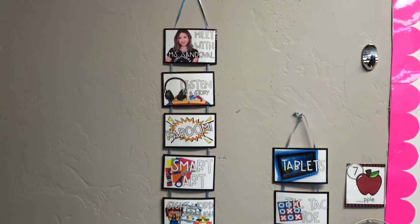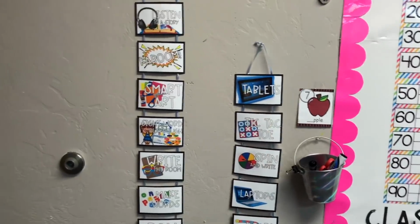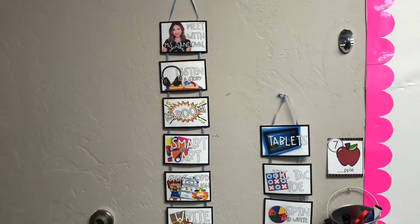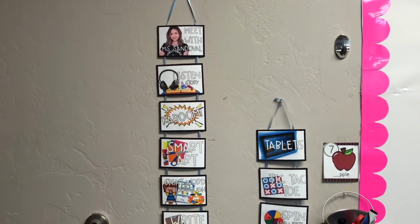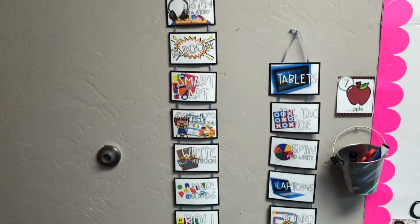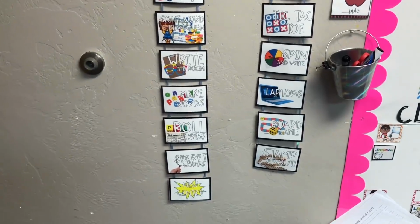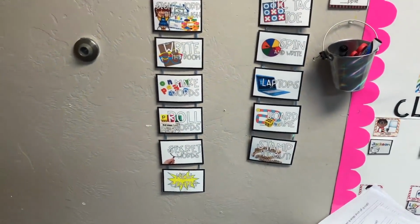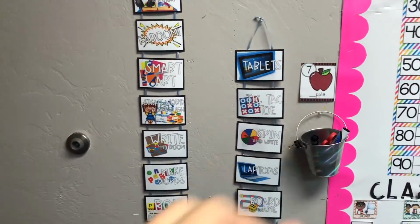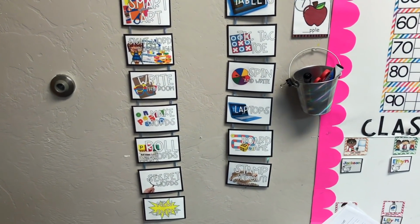So this is what they look like. I have them hanging. I have 10 on this side, 6 on this side, and these are all the centers that I have available right now. First one is me, so I'll just put a group on there, and they're listen to a story, kaboom, smart art, sight word Play-Doh, write the room, make words, roll words, secret words. If I ever have a new center that I haven't made a label for, I'll just use that. And tablets, tic-tac-toe, spin and write, laptops, board game, and stamp it out.